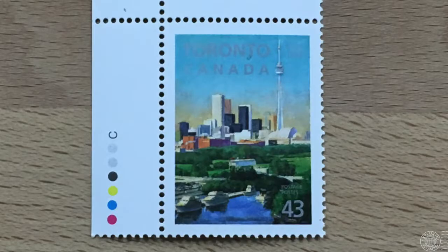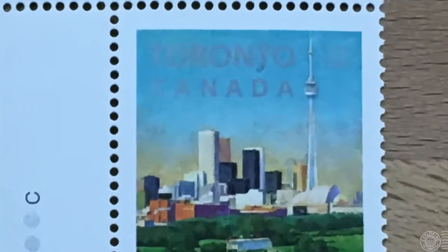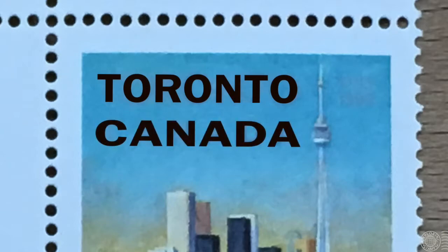A painting of a city skyline is the subject of this episode, and in very faint silver print I can see that this is the city of Toronto in Canada. Of course, this is a Canadian stamp, and also in a very light print are the dates 1793 and 1993. At the very bottom of the stamp, we can see that this was worth 43 Canadian dollar cents.